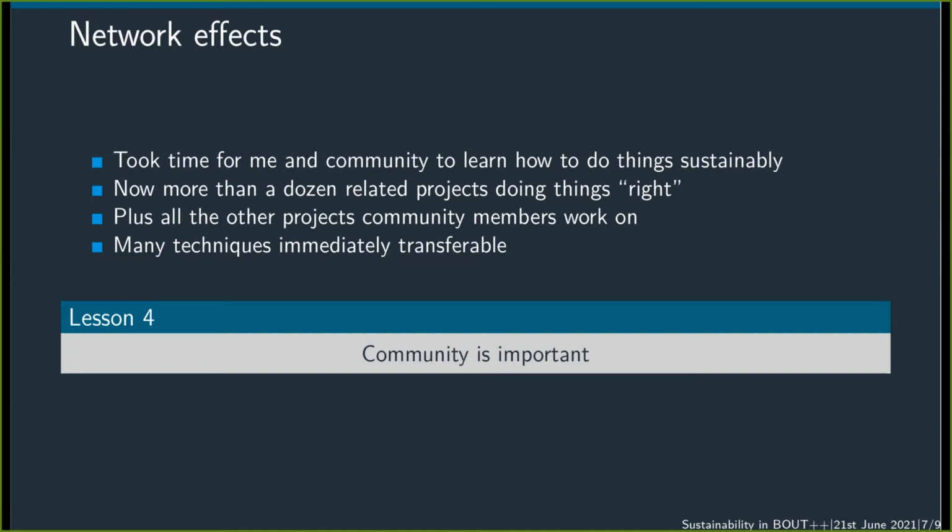So in the BOUT++ wider project, there's the central library, and then there's various grid generators and post-processing utilities around it. And some of those have been around from the beginning, some are new, and the newer things have got all these sustainable development practices built in. They're doing things right from the very beginning. And there's all these other things that the community members go on to work on, and lots of this stuff is immediately transferable. It doesn't matter if you're writing C++ or Python. Writing automated test suites, continuous integration, you can apply that to any project.